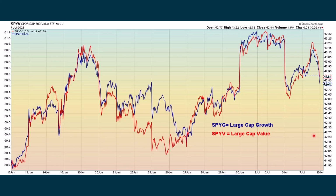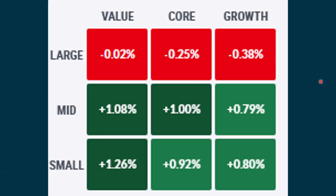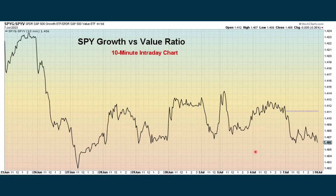Growth is now underperforming value, where both were down, but growth was down even more. That's the blue line, where it went down more than the red line. So on a closing basis, growth was down more than value. It underperformed with the mid caps as well as the small caps. And then the growth to value ratio, we were under the unchanged level and did show some weakness.